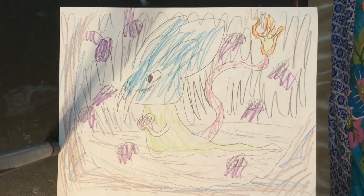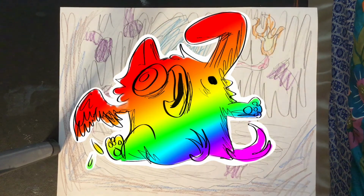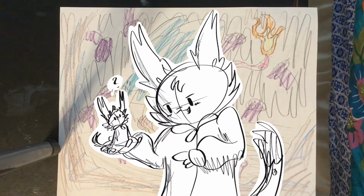I used to draw these monsters with like 5 different types of animals combined and then just find the most obnoxious looking colors and put them together. And I would be very happy with these. But we're gonna make it better, past me. We can make it better.